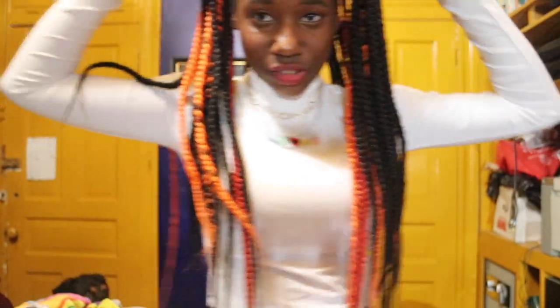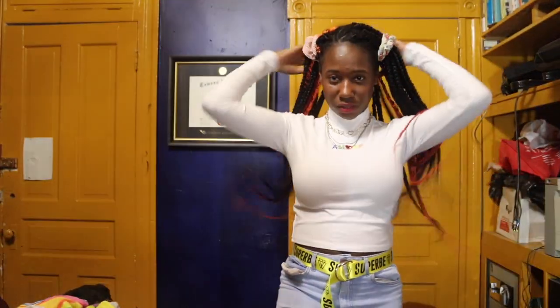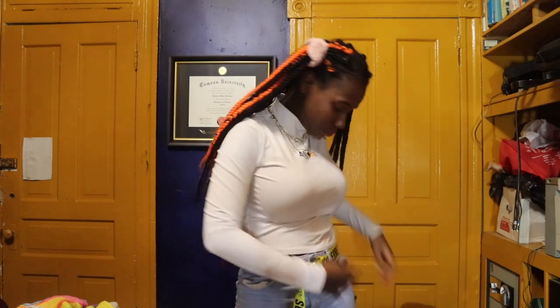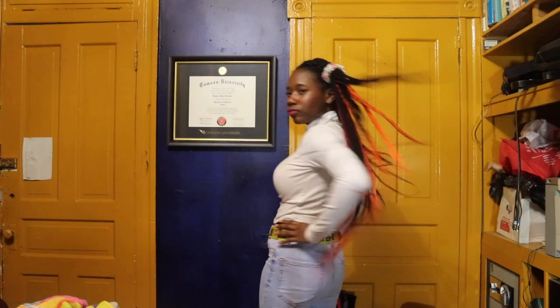Whew. The only thing I don't really like is the hair scrunchies. I like the two ponytails, but I don't like the hair scrunchies because I'm mad I don't have two white ones. But it's cute though.